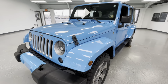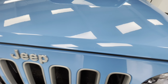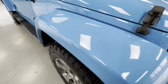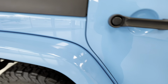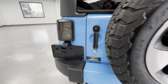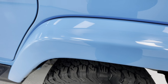For the final portion of this video, we're going to walk around and show you any imperfections you may find. Starting here at the front end, you will have a couple of stone chips, as well as a couple of scratches. Here on the rear passenger side door, you will have a couple of chips, as well as a couple of scratches. Here on the rear driver's side fender, you will have a couple of chips, as well as a couple of scratches.